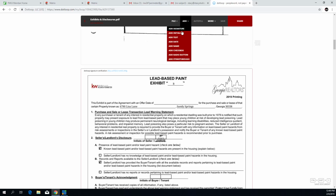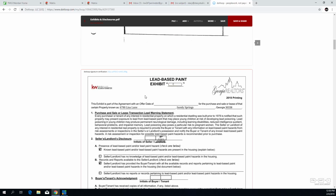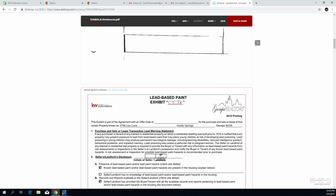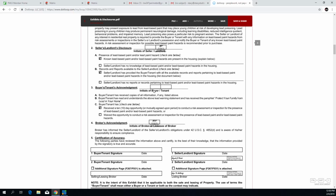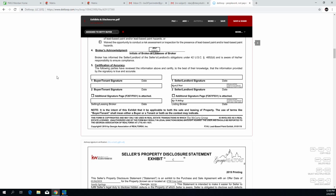You can go add text, drop it on there, shorten it up. Click it, make sure that it steps on top of it. Click it somewhere else. It's there. Okay, good. Now, I need to add an initial box. Add initials. I drop it, and assign it to Betty Boop. And I'm going to add a signature. So this is what you do when you get forms from the other side, and it's a PDF.